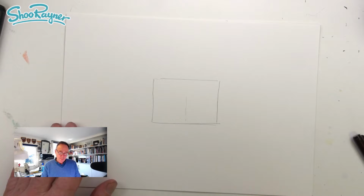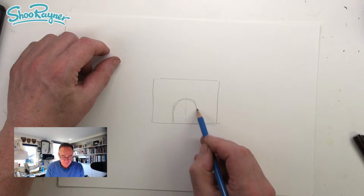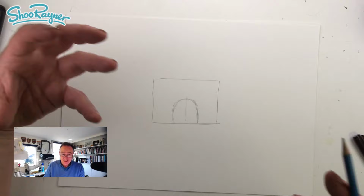We're going to want to have a Norman kind of arch, which is going to be rounded at the top. So the Normans were the Vikings that eventually ended up in northern France. The Norsemen became the Normen, the Normans. And this all goes back to William the Conqueror, 1066 and all that.